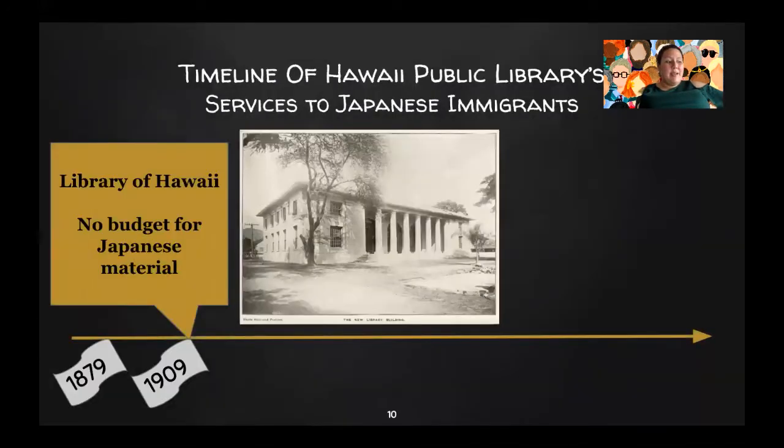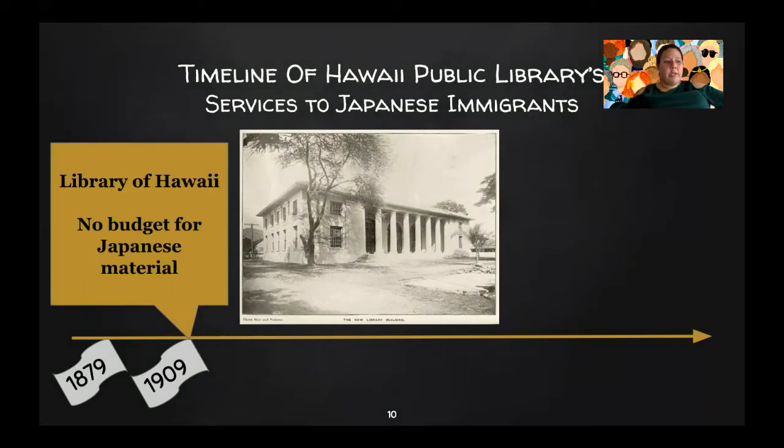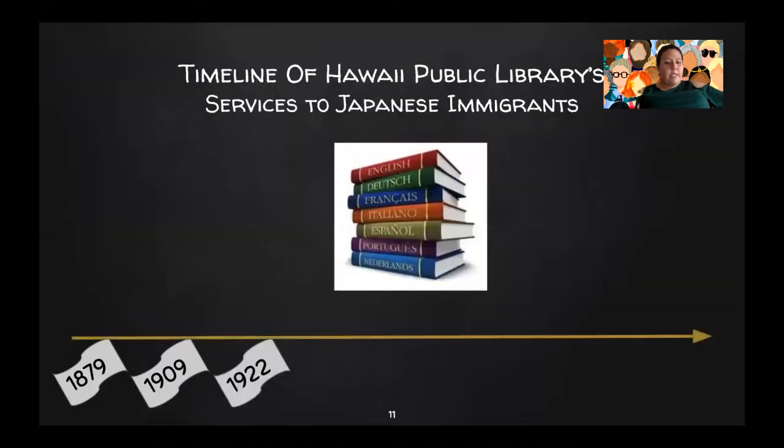In 1909, the Honolulu Library and Reading Room expanded to create the Library of Hawaii with the help of a $10,000 grant by the Carnegie Foundation. The library acquired books in Russian, Greek, French, and Latin, but very few in Japanese. It was requested that more materials be provided in Japanese, but the request was rejected because of a lack of budget. In 1922, the library had over 50,000 items in their collection.